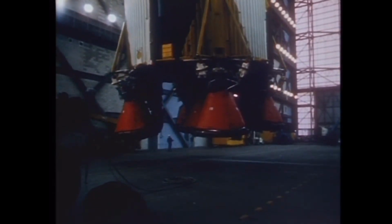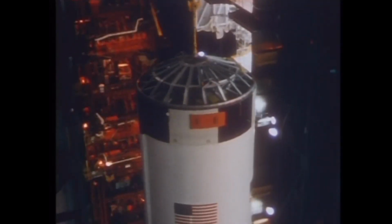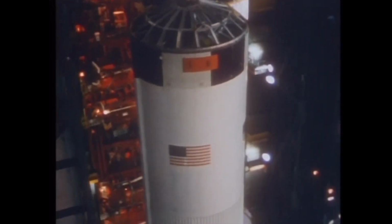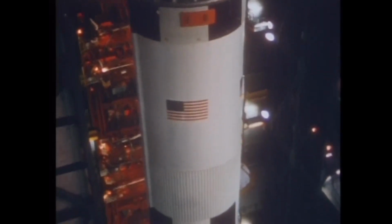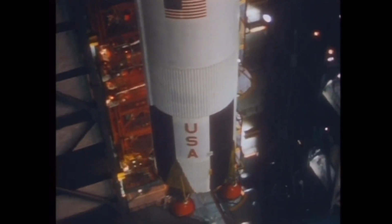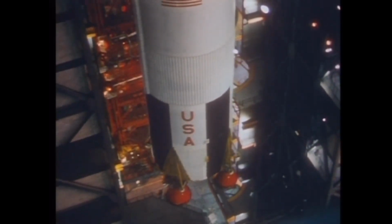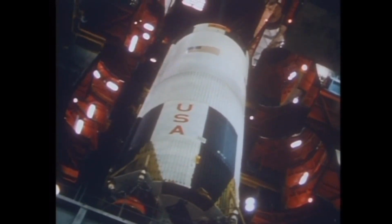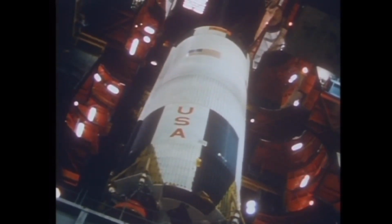The VAB had 141 different lifting devices at the time of the Saturn V, ranging from 1-ton mechanical hoists to two 250-ton high bay bridge cranes. Each pair of high bays shares a bridge crane. The cranes have a lifting range of 456 feet and a travel distance of 431 feet.